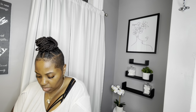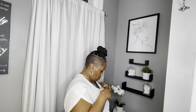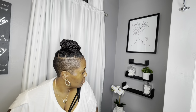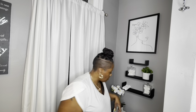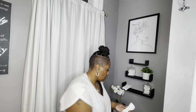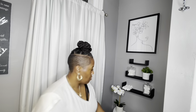Now I'm just adding some decor to the shelves, and I got that plant from Target for $5. I got the clear acrylic jars from HomeGoods for $7.99, I believe. I just added some Q-tips and cotton balls in there. And then I got a pack of white washcloths from Dollar General as well. And I just rolled up a couple of those just for decor. And then I'm going to add some toilet paper up there as well.